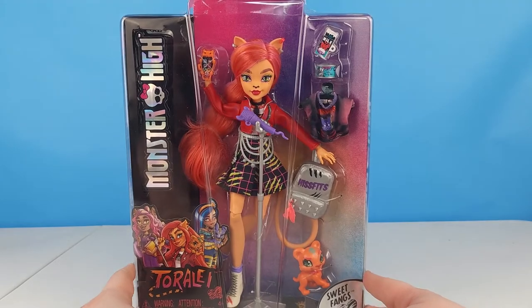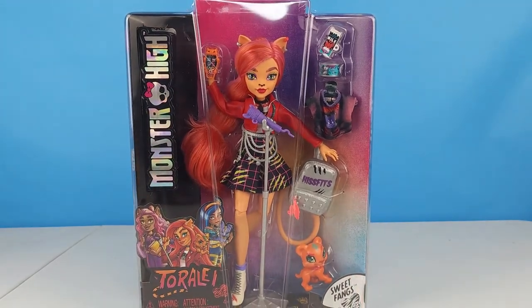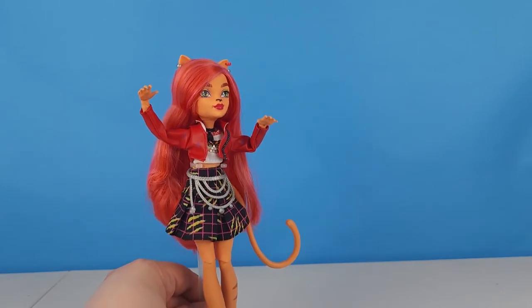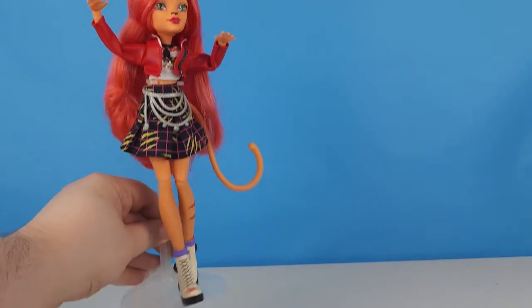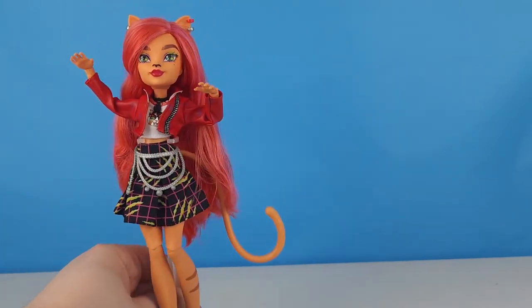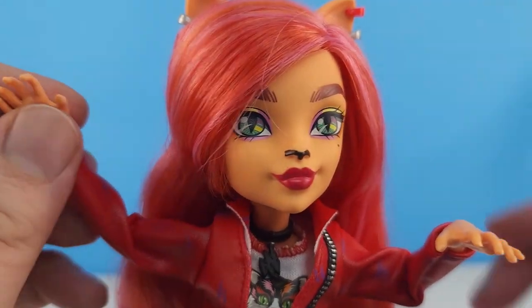Let's go ahead and get Toralei out of the box. Okay, and we have Toralei out of the box. She's looking great. I actually like this doll a lot more than I thought I was going to. Let's take a closer look.